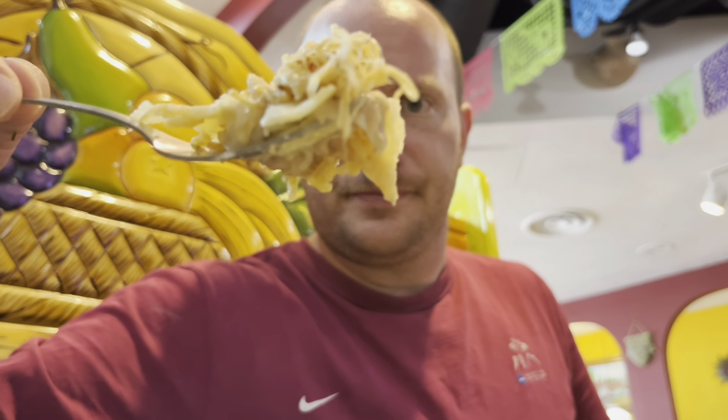So we're gonna wrap this up. I might actually try a bite of this quesadilla. Here, you want a little bit of the beans? Try this one. This is the chicken quesadilla. Kids meal, $6. Comes with rice and beans, which is a good deal.